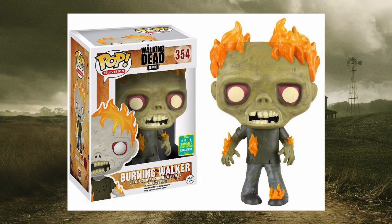The Burning Walker is one of my favorite all-time pops, and I think it is one of the best San Diego Comic-Con exclusives they've ever made. It's not a repaint, they didn't just add something to an existing mold, they didn't just make it glow in the dark, it's not an update on an existing character, everything's new about it. That really makes a convention exclusive special in my book, but its exclusivity doesn't really matter. What matters here is how amazing the sculpt is.